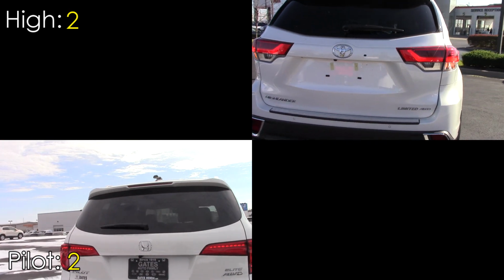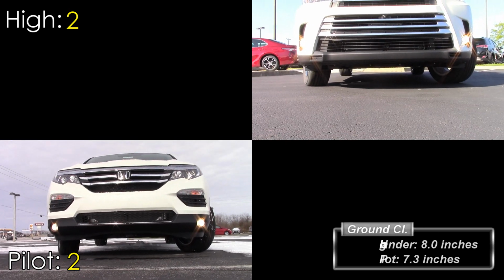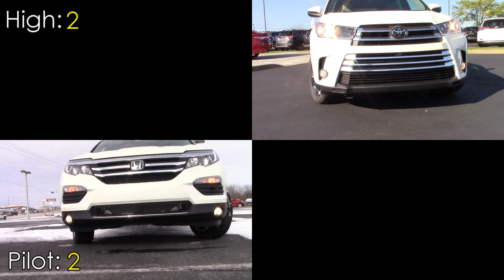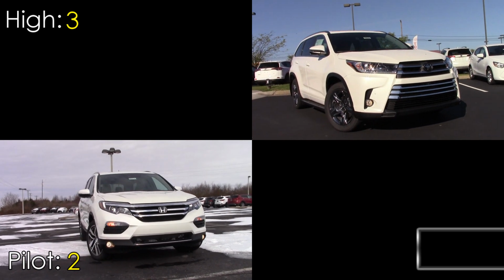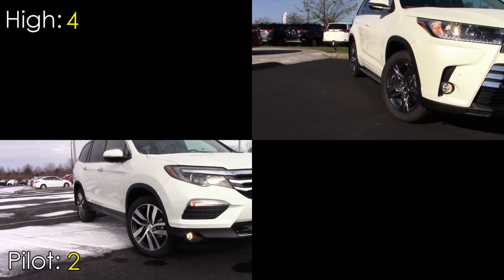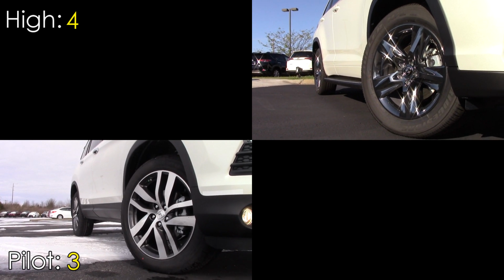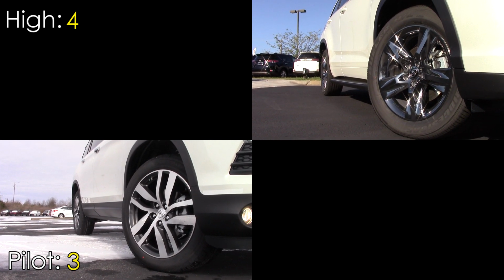Now let's start comparing all the features and specs. Starting up front, the Highlander has quite a bit more ground clearance at 8 inches instead of 7.3. Whether or not that matters in this class is a matter of opinion, but I'll award a point nonetheless. More important is that the Highlander has a tighter turning diameter. Moving on to the wheels, the Pilot has an advantage here. While the Highlander only gives you these plain looking 19-inch alloys, the Honda gives you 20 inches that are basically unaltered from the ones you'll find on the Acura MDX Advance.